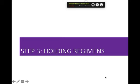Holding regimens. I don't like the name liver-safe regimen, and the reason why is because it tends to give the impression that there's an alternative regimen you can use for drug-induced liver injury that is safer for the liver, and that does not exist. We are using a regimen temporarily while we are waiting for that ALT and bilirubin to settle.